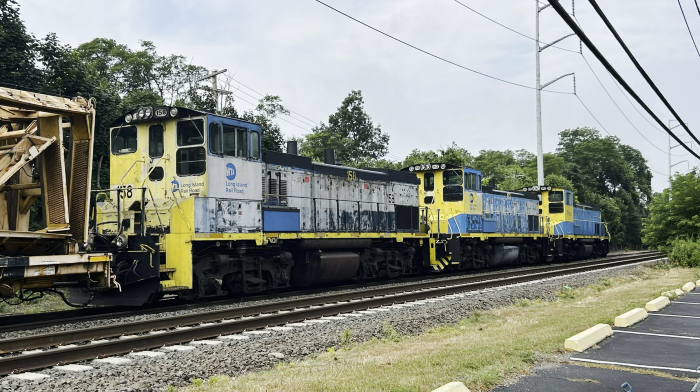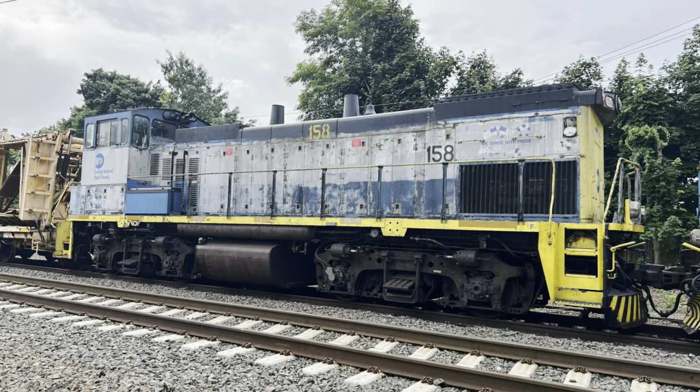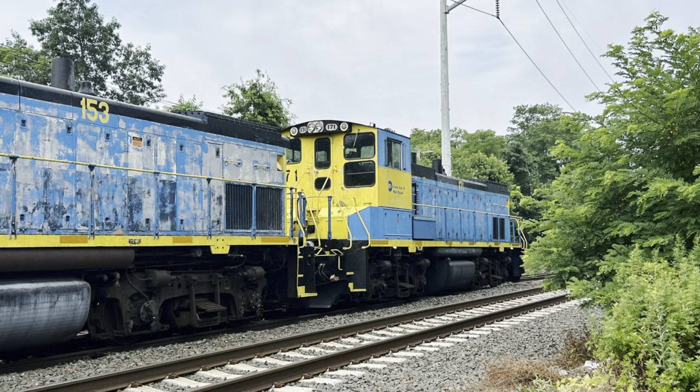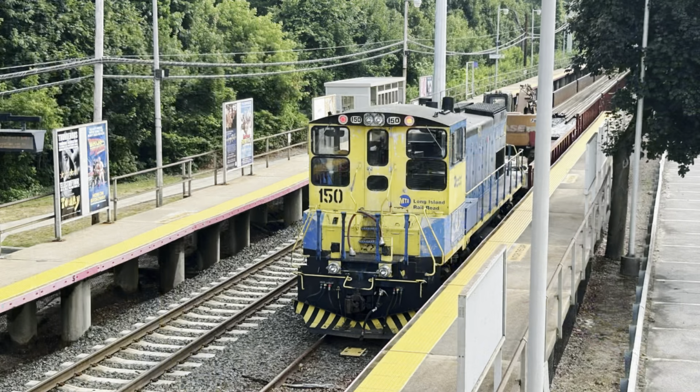2 days later, I went to Greenlawn to try to chase around some of the track work. I was unsuccessful with finding any moving track work, but what I did find was a triple-header work train. We then headed down to the station to see a work train with 150 and a few gondolas.